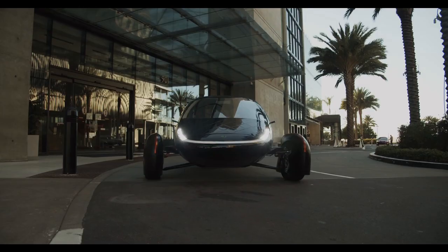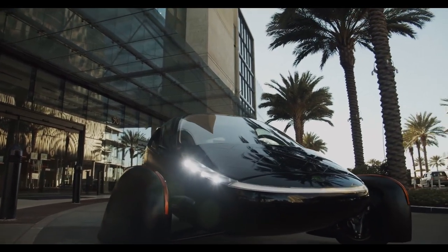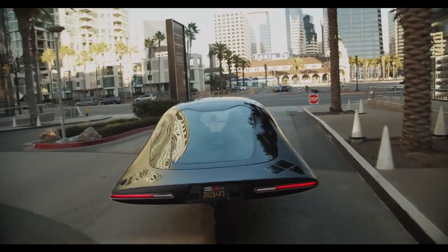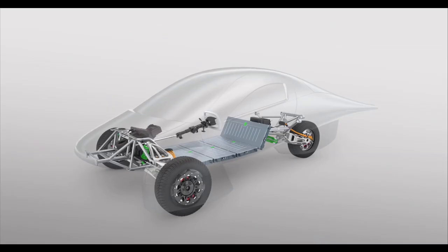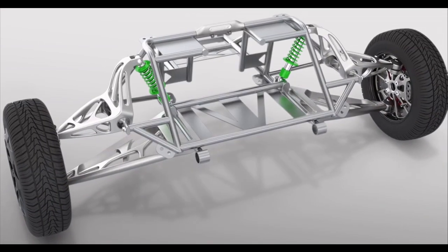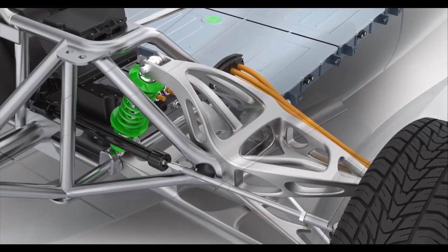The Aptera drastically lowers the materials needed to build your transportation device. These bodies, instead of having 200 or 300 parts to the body, have 4 parts to the main structure. And that makes it much easier to build, track, and assemble. The electric vehicle world of today is much more advanced than it was 10 years ago. We're leveraging every bit of new battery technology, drivetrain technology, and composite technology that's available to make things more efficient for your transportation needs. Aptera is actually Greek for wingless flight.